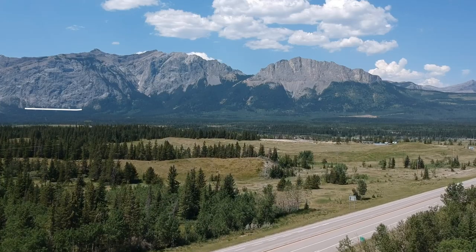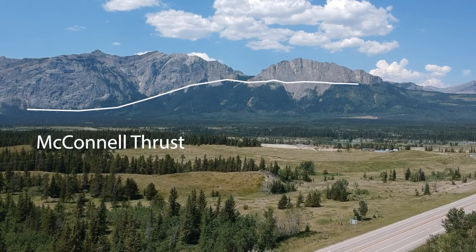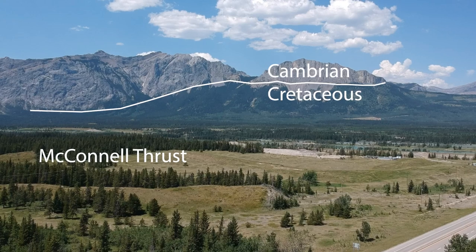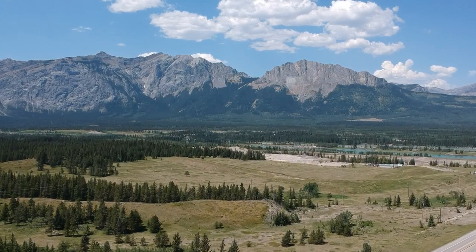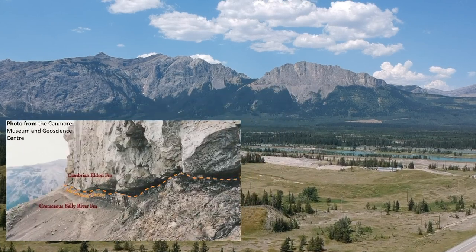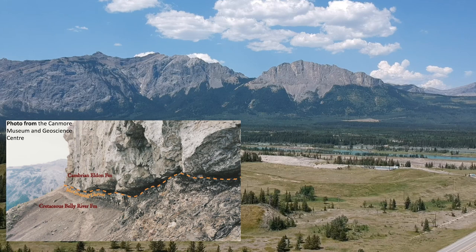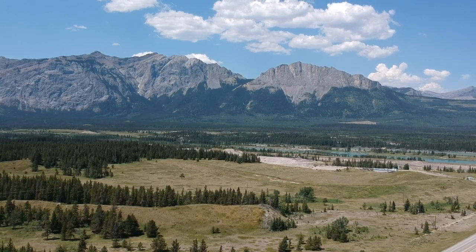This thrust carried the Middle Cambrian Eldon Limestone, which forms the 300-metre thick cliff, over 40 kilometres eastward on top of the Cretaceous Belly River shales and coals, which are 65 million years old. For those of you who like to hike, you can actually walk up there yourself and place your hand directly on that thrust boundary itself. It's very, very well defined. It is a pretty strenuous hike though.